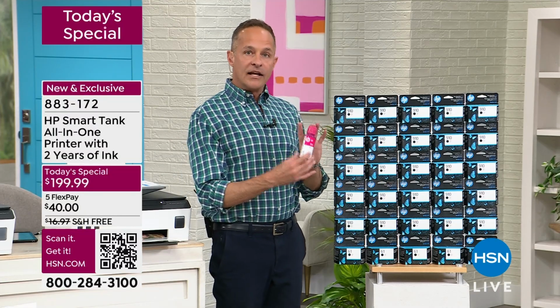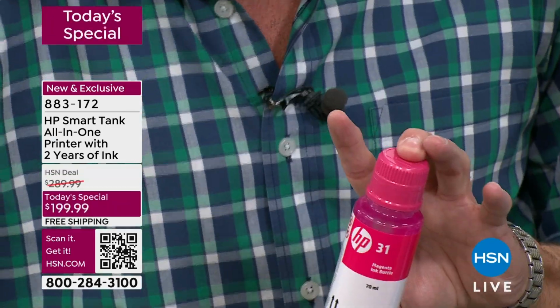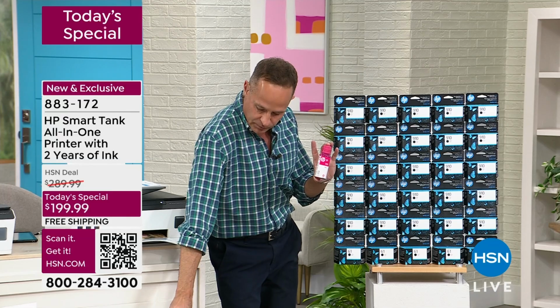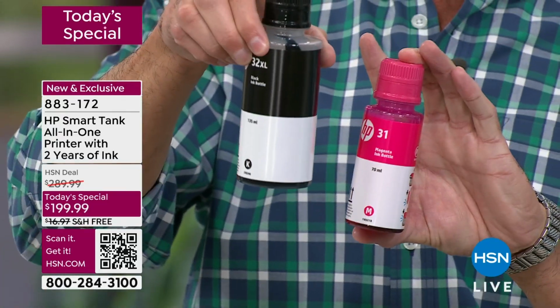So again, we include 4 ink bottles. So we include the 3 colors. So here we go, there's the 3 colors. Okay, I'm going to set this down. I'm not doing this in the prettiest way, but you'll get the idea. And then the black ink bottle as well.